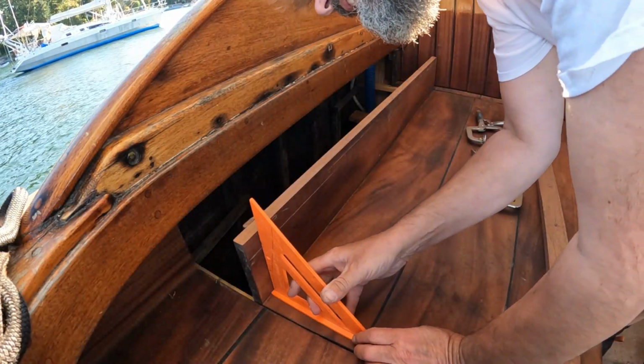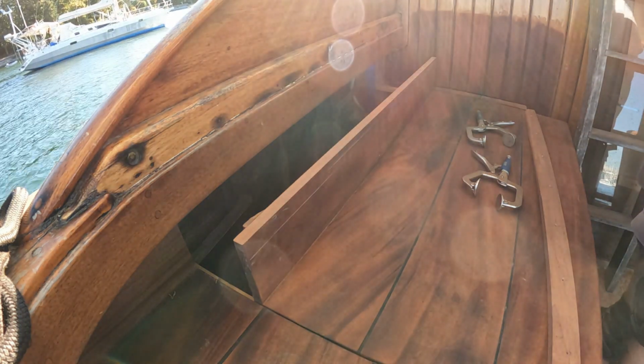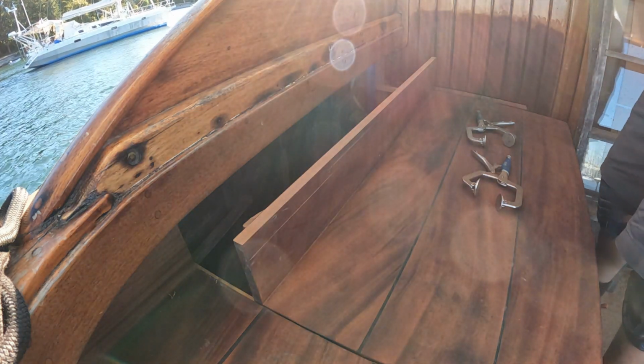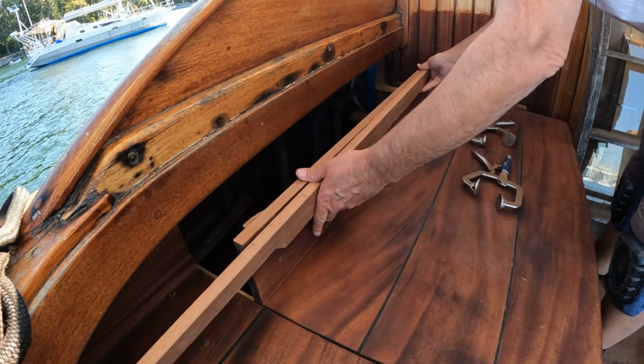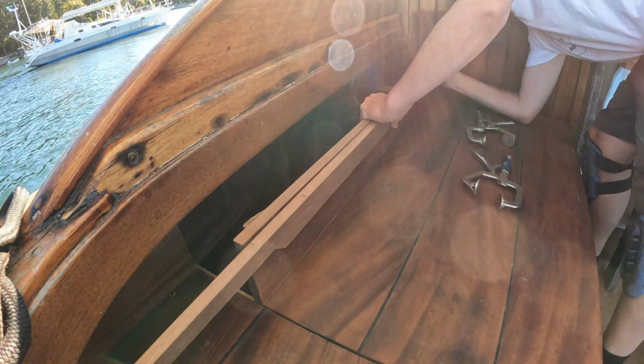And we have a nice 90 degrees in here, absolutely perfect. Okay, so it is finally time to install the piano hinge. I absolutely can't wait. So it basically sits on there like that. All we have to do is roll it over so it sits like that and lay the hinge across. The trick is lining it up.